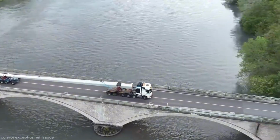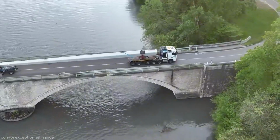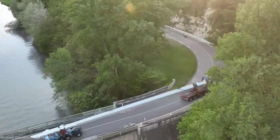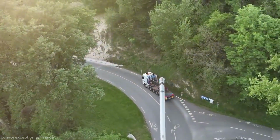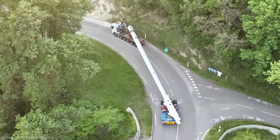At multiple points during the journey, brief technical stops are scheduled. These allow the crew to inspect strap tensions, trailer tires, and hydraulic systems. Minor recalibrations are carried out if necessary. During longer halts, personnel take the opportunity to review upcoming terrain and verify local traffic conditions to ensure a smooth continuation.